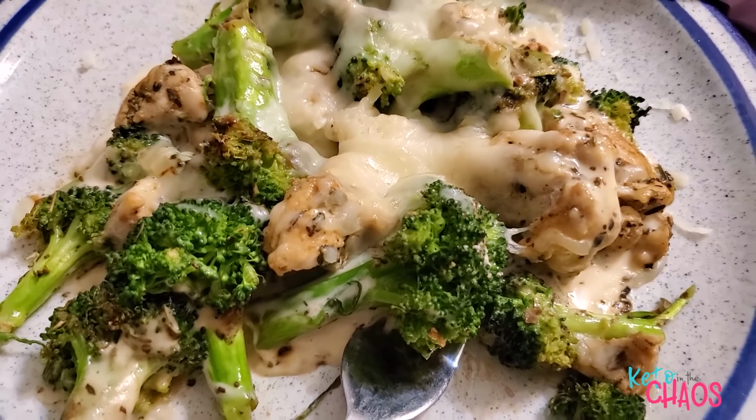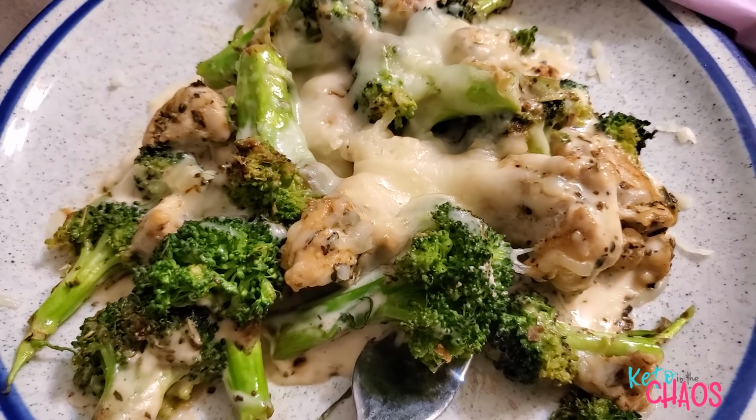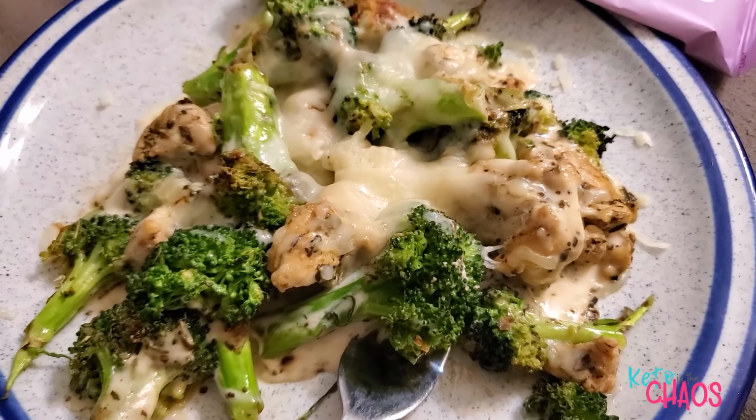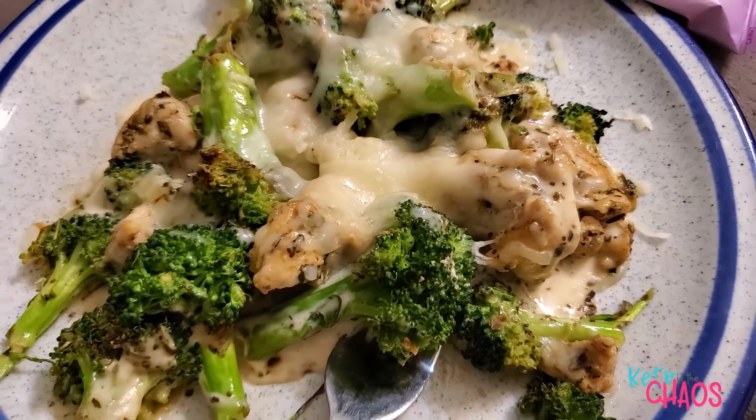Alright, it is 8:15 on Wednesday night, and I'm about to have my final meal of the day. I am having broccoli chicken Alfredo, so I have 155 grams of broccoli, 100 grams of Bertolli Alfredo sauce, an ounce of mozzarella cheese, and 5 ounces of chicken breast. This is a totally keto meal. I used to have this all the time on keto. I also have it with zucchini.